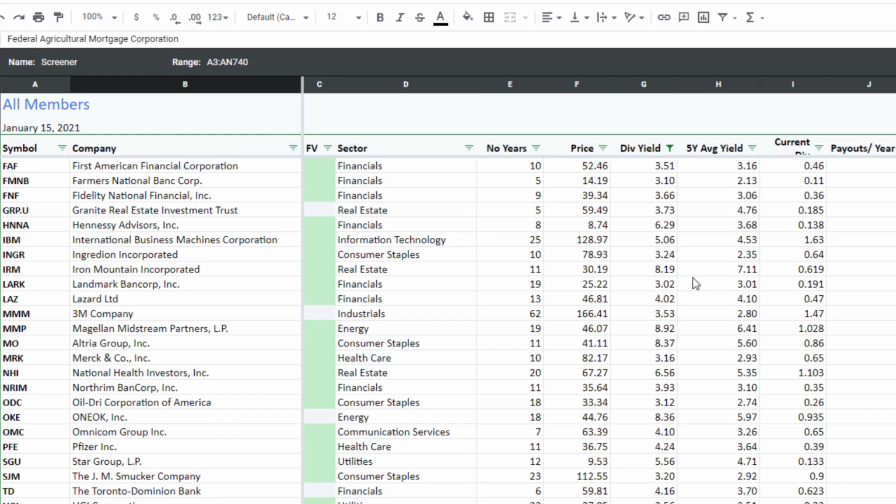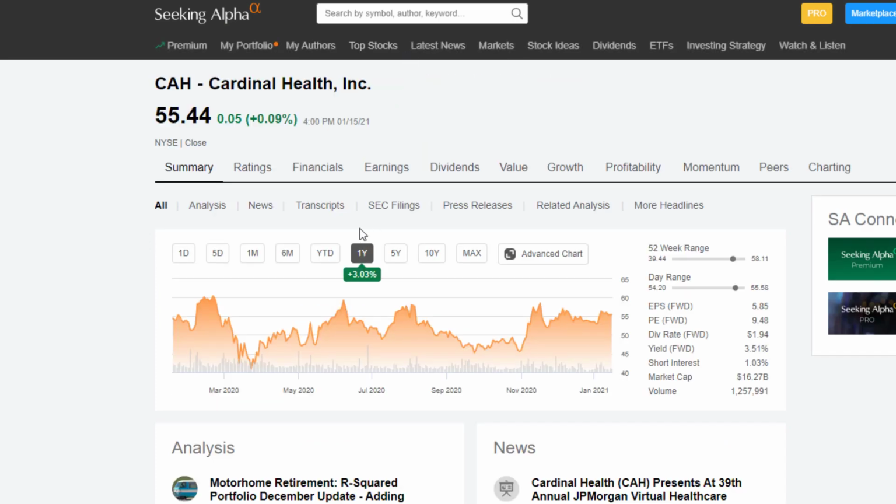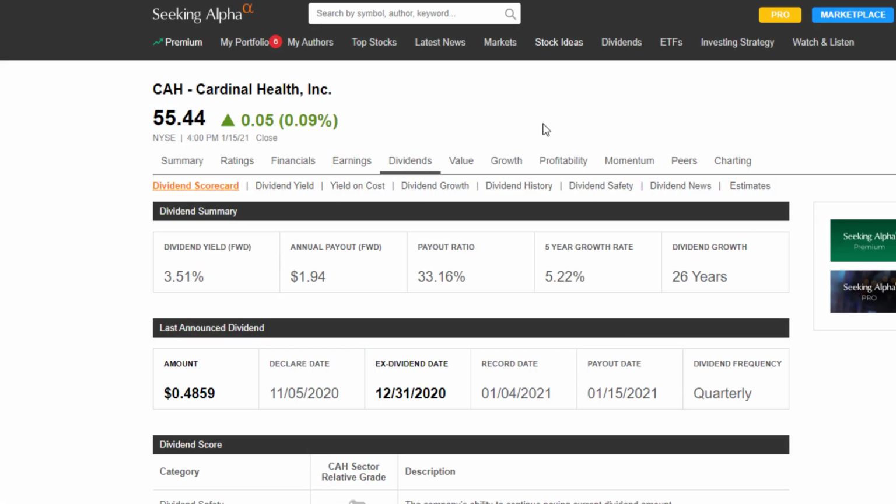You might be wondering, how and where do we research these dividend stocks? Let me show you. What I like to do next is go over to Seeking Alpha. Type in the ticker, have a quick look at the price performance on the summary tab, and then go straight over to the dividends tab. I am a dividend growth investor after all.